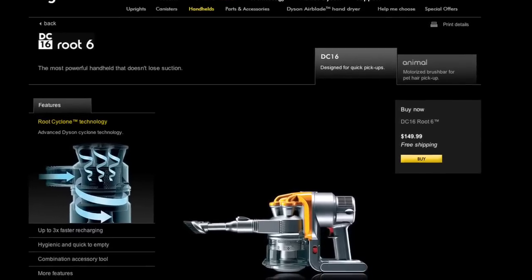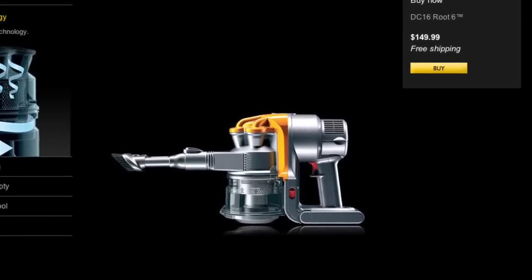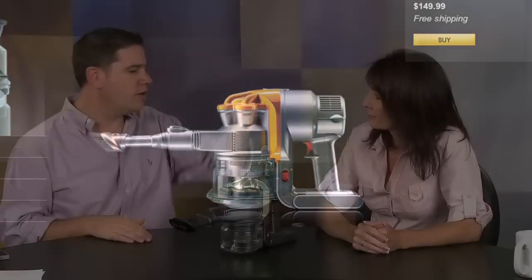That is true. But their point is that this is designed for quick spills, quick pickups. So what you do is, again, the Cheerio bowl goes over. You grab this out of its charger. 1 minute, back in its charger. I could also go like this. You could, but it wouldn't make this cool noise.